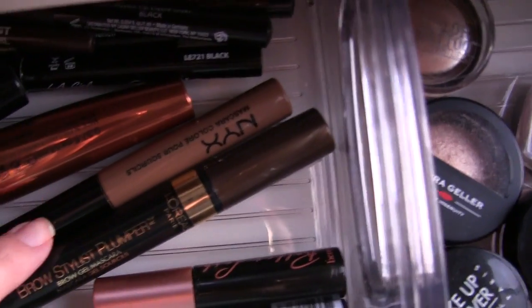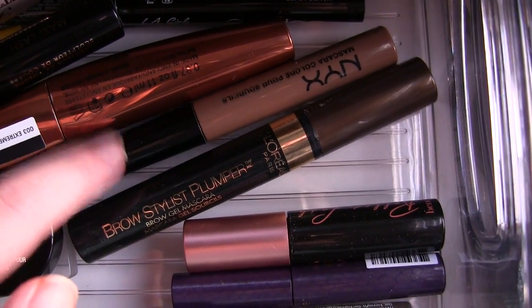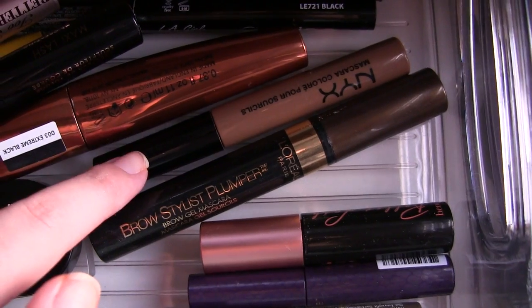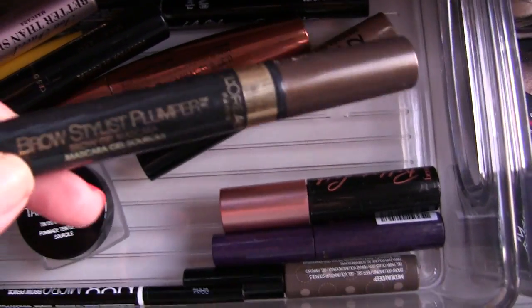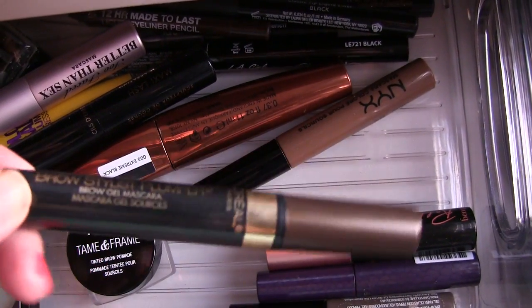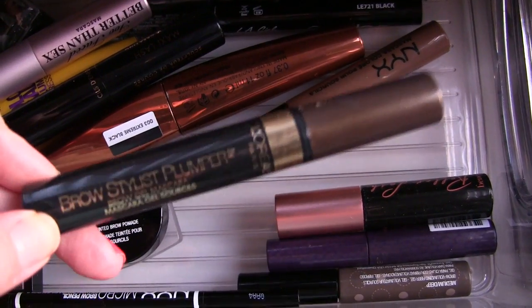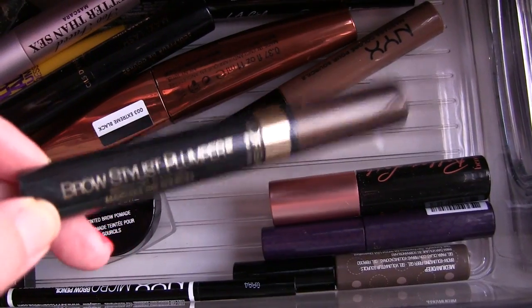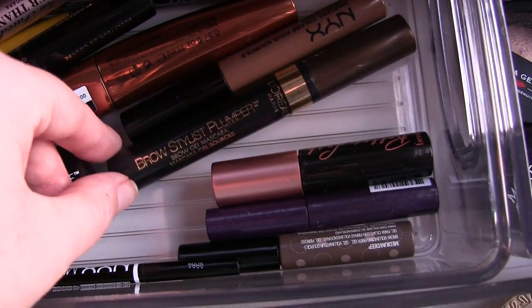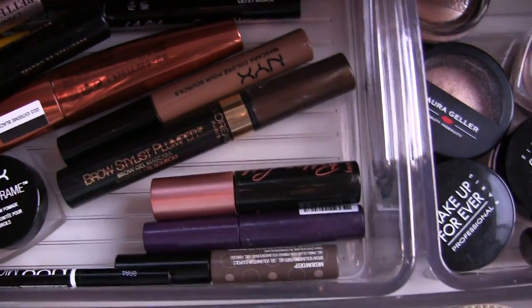So this is my beloved NYX Tinted Brow Mascara in chocolate. I use this so much. I just love it. It's only, I think, $6 at Ulta. It's just amazing. And I also have really been into the L'Oreal Brow Stylist Plumper here, but the shade is a little too dark for me, but I do love the formula and the brush. So if you guys have blonde hair or really dark hair, you might want to check this one out. But if you're auburn or kind of have reddish hair like me, I would say go for NYX because they have more colors to choose from.